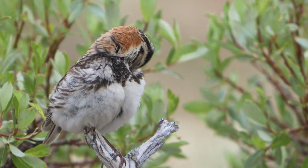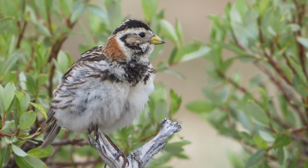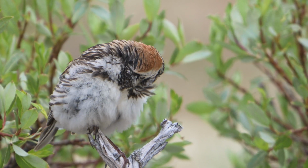I had a small test with the microphone out there in this bush where they normally land to get some of the noises, and you can just see they're like 5 meters from me, hopping around, the young one. They don't really seem to mind.